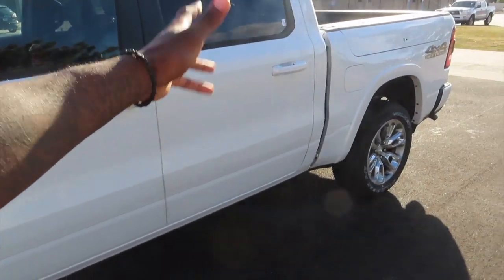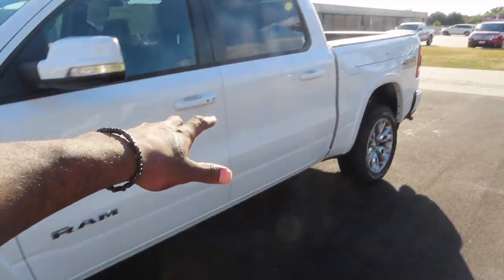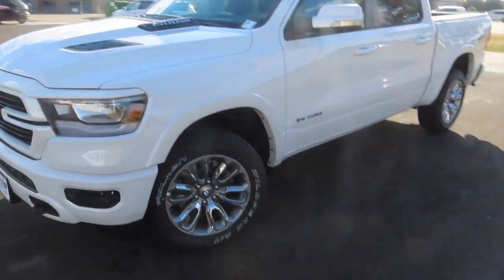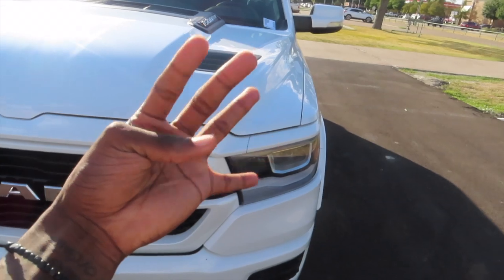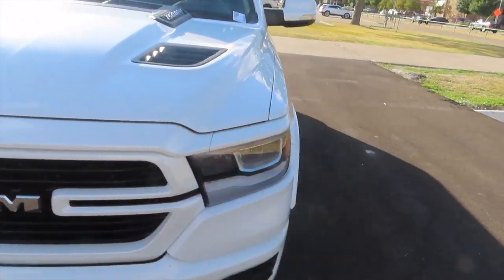Two doors are dope, but I'm a fan of the four-door trucks. I can't really just drive the two-door truck. I don't know, it just defeats the purpose for me. It's a truck. You're supposed to have four doors. This many. Yeah, that many.